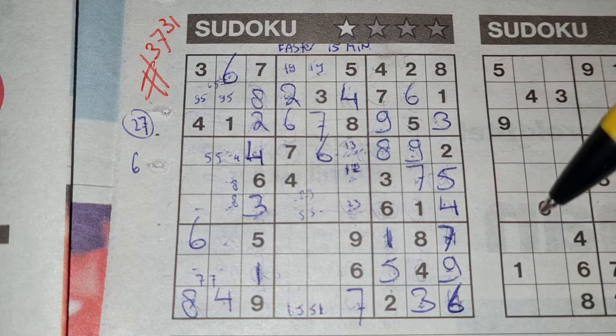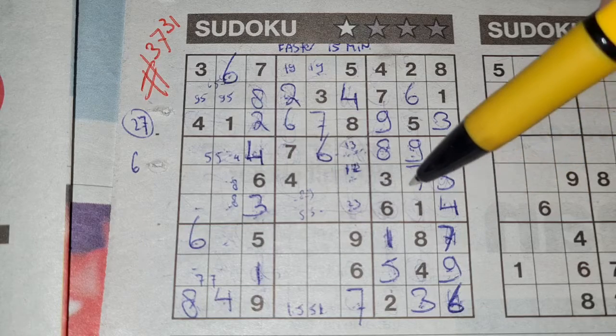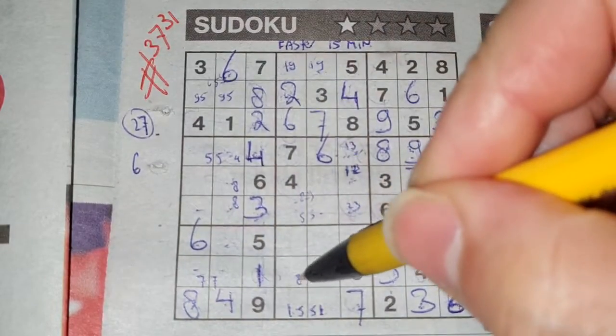Let me see. 6, 7, 8. Oh yeah, we have 8 in this row, 8 in the last row, so the row between, only 2 places for the 8. Could be here, could be there.